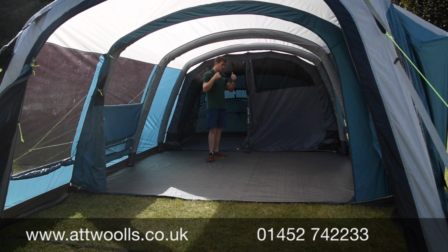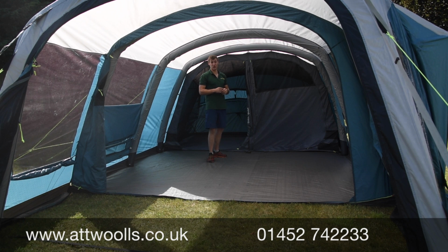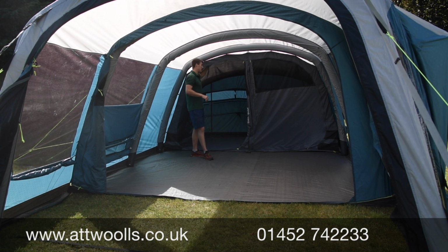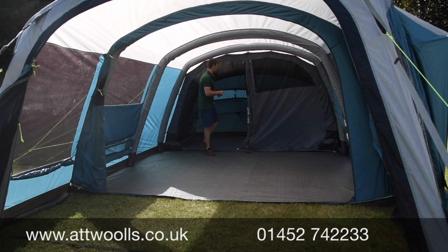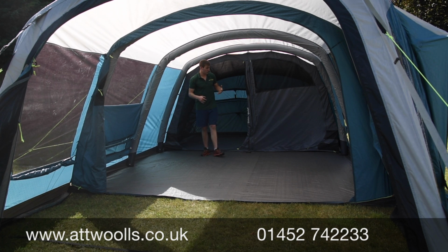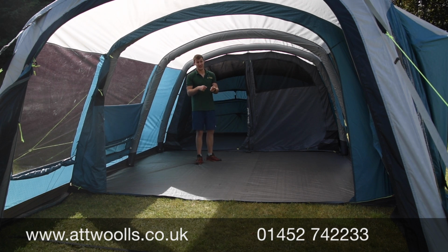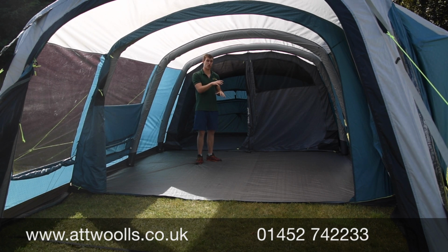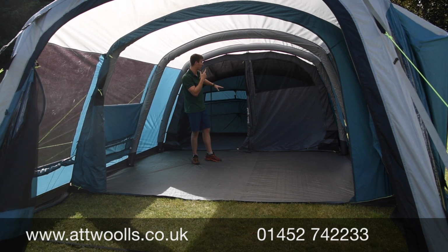Now, big updates for the 2020 season, first of which is a much darker bedroom. So you've got a nice darker bedroom to hopefully give yourself a bit of a longer sleep, so you're not going to wake up at the crack of dawn in the morning. You've also got the added ability of a zip divider now, which differentiates itself from other models from other manufacturers at this price point. You don't see too many with a zip divider.